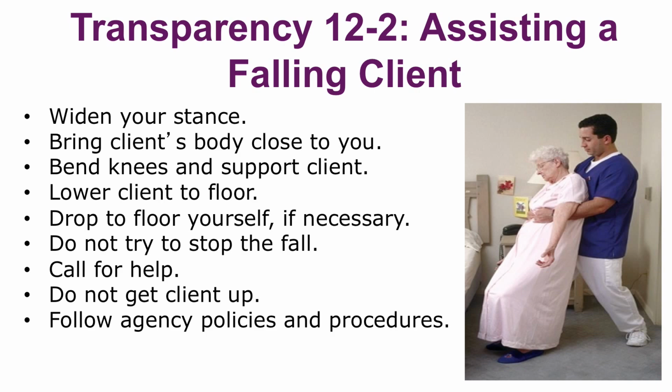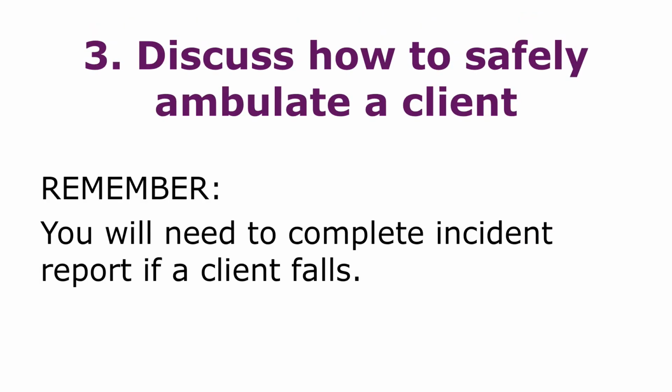Each facility has their own policy and procedures regarding clients' falls, whether it's a non-medical or private duty or even a skilled nursing home health agency. So make sure that you adhere to the rules and the policy and procedures that is given to you. All right, remember you will need to complete an incident report if a client falls, depending of course on what facility or company you work with.